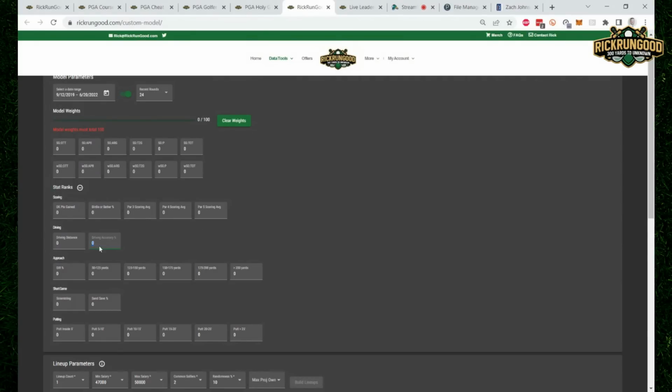And what I opted to do was put a lot of weight on accuracy, a little bit on driving distance, and then really ramp up the strokes gained approach. I think that's critical every week, and I think it's going to continue to be critical this week. I don't think the short game categories, both around the green and putting, are going to be particularly important, but I did want to round out the rest of those strokes gained total numbers. So you'll see me do that.